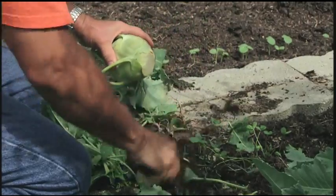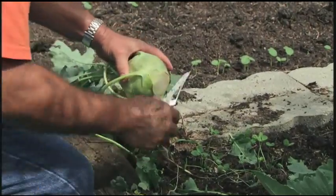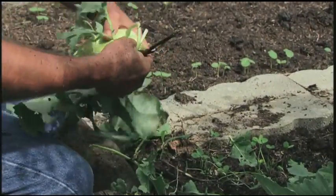Yard trimmings and food waste make up 20 to 25% of the waste going into landfills. This waste can be kept out of landfills by composting.